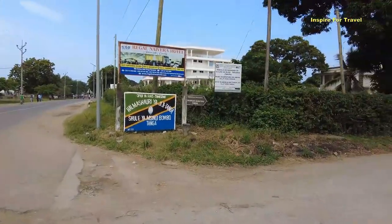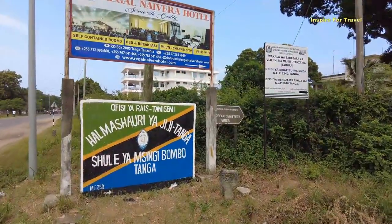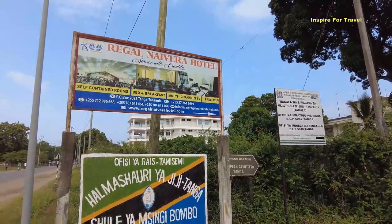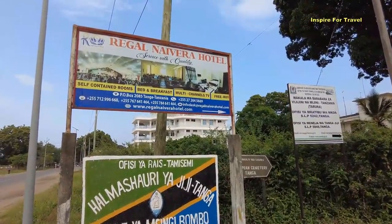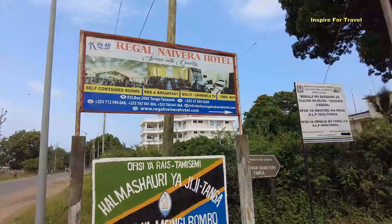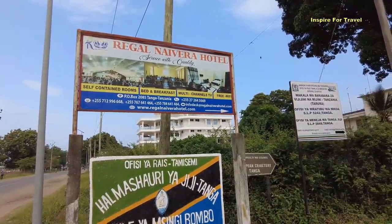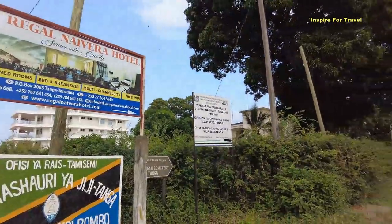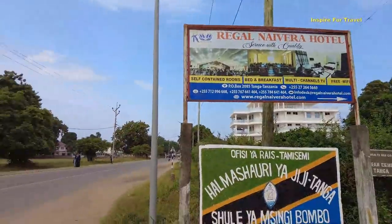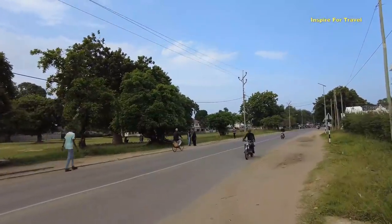So one of the reasons why I was saying earlier, you'll find a lot of tourists on this side of town, Raskazone, is that there are a lot of hotels around here, like the one you're seeing in front of me. The billboard advertises the Regal Nivera Hotel, and you can see the rooms are self-contained. They offer bed and breakfast, multiple channels TV, and also Wi-Fi is included. Now, the hotel, of course, is down this road here, and they have a billboard advertising their services. So this is one of the hotels that's in the area.